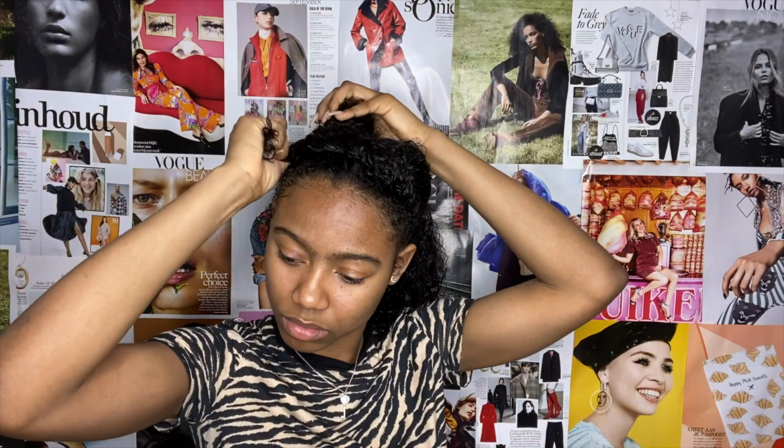I don't like to use a hairbrush because I think it's gonna break my hair. So I really like to use my fingers. I run my fingers through my hair. And we're gonna start with this little part in the back. I'm gonna use the hair mask. I'm gonna use just a little bit and I'm gonna run it through my hair in every section.